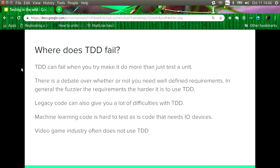There's a fair amount of debate over how well defined your requirements need to be for TDD, but my experience has shown that the fuzzier your requirements are, the harder it is going to be to do TDD. This is because if you don't know what you're doing, how can you write tests to tell what you're doing? Other people will say, no, no, no, it's fine, you can use the test to discover what you're going to be doing.